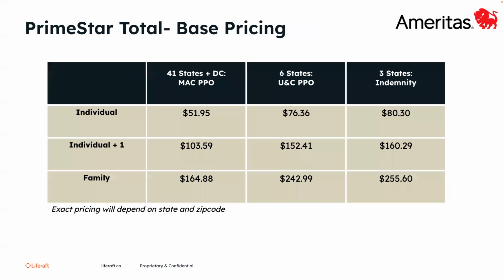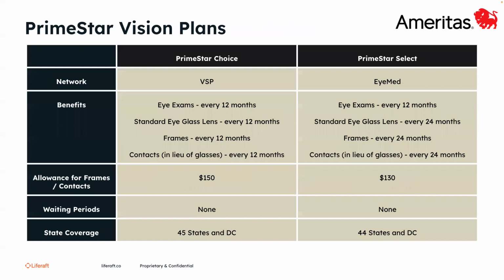Now, with this product, as I did mention, it is slightly more expensive. You'll see here in those base states that individual coverage is going to be $51.95. Adding an individual brings the cost up here to $103. And then with the family plan, it's going to bring it up to $164.88. So I want to talk very briefly about the 2 vision plans that we have, and then leave a few minutes for questions here. So we have 2 options available, again, through Emeritus on vision plans.